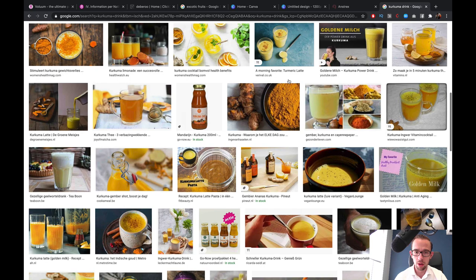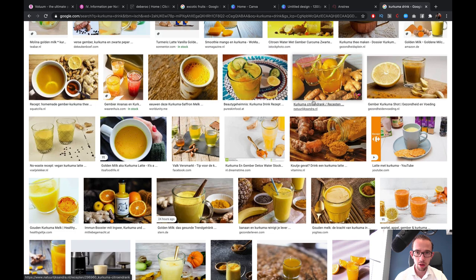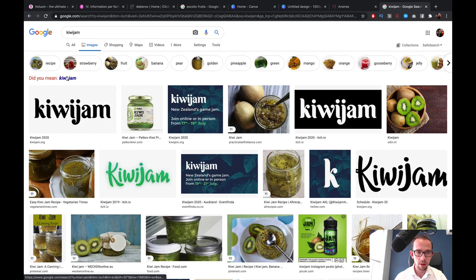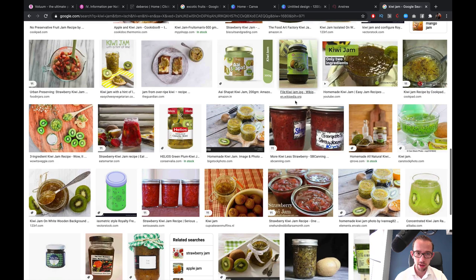there's an image that I grabbed. Then I did a search for what it was. It says mung bean, and there's also... hold on. Kiwi jam? That looks kind of weird. Like this? Yeah. Kiwi jam. Wow. I know jam and I know kiwi, but I've never even seen kiwi jam. It's New Zealand jam. Huh.